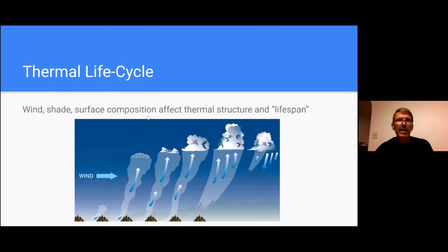Thermal life cycle. Just different things affect the micro scale of the atmosphere: the amount of wind that's blowing, if shade comes over an area where the thermal had been, where there had been sunshine, the surface composition, whether it's facing the sun, whether it's rough, whether it's smooth. Lots of different factors affect the structure and the lifespan, how long that thermal is going to last. And really all this is showing is how this thermal grows.